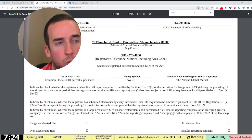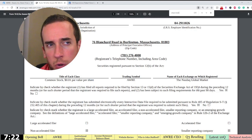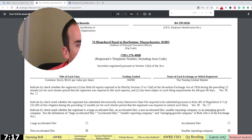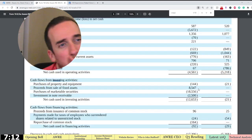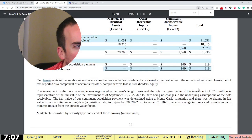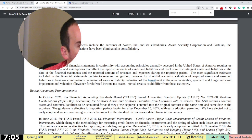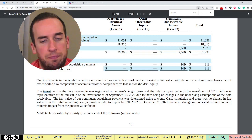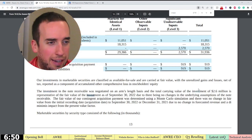Share. Two words? No. Investors? No. Okay, let's go back. Nothing. Our investments. So I'm just cycling through and not really seeing anything that shows.